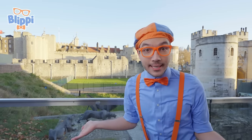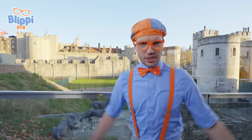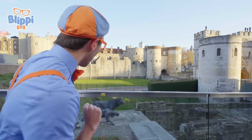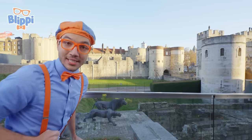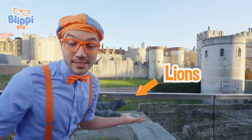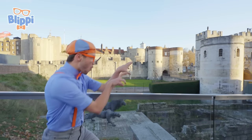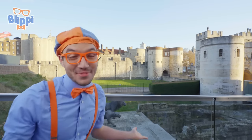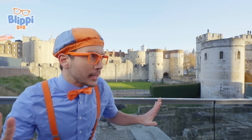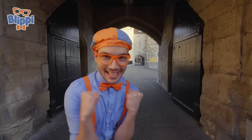Yeah, it looks just like a castle, and it's called the Tower of London. Yeah, and it's a fortress, a really big fortress. And do you notice anything? Yeah. Do you see those animals? Do you know what kind of animal that is? Yeah, they're lions. Hey, let's act like lions. I am so excited to go inside the Tower of London and explore. And keep your eyes open, looking for any other animals we might find. Come on. Whoa, come on, let's go explore.